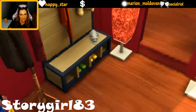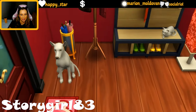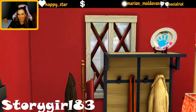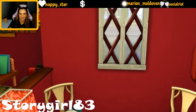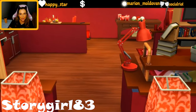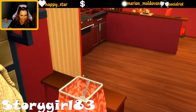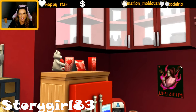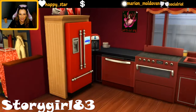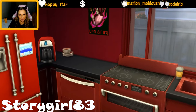Oh, my goodness. Oh, she found the kitties. Oh, you found the dog, too. This is so cute. Red, red. Everywhere is red. She was definitely seeing red. Oh my gosh. Oh, there's a teddy. Okay, we found a teddy. We're down to one. One already.